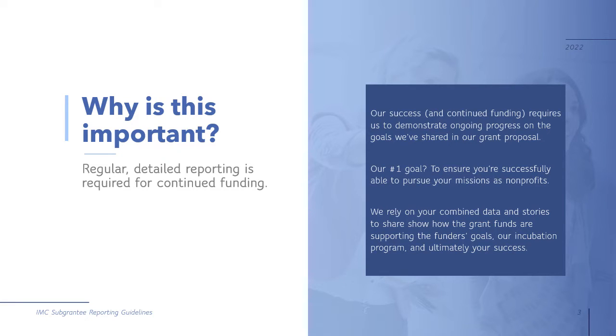For the funders, it's super important because they want to ensure that they have a mission for their funds and they've selected our grant program to help support that mission. And so they need to continually monitor to make sure that that mission is really driving the use of these funds. So from a holistic perspective, the IMC is required to submit monthly reports. So we submit those around the 15th of the month.